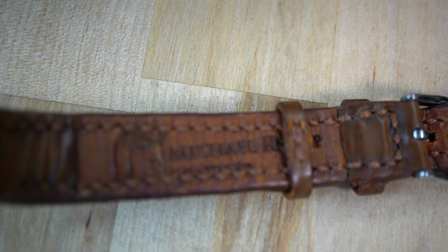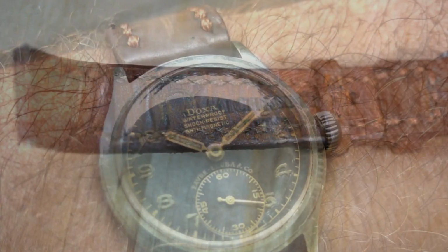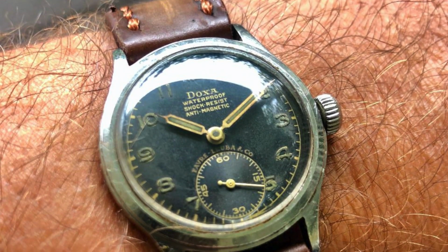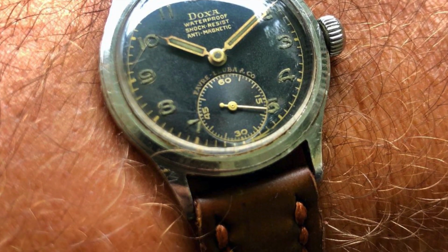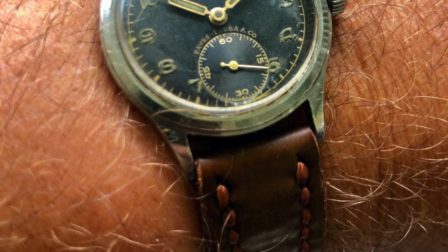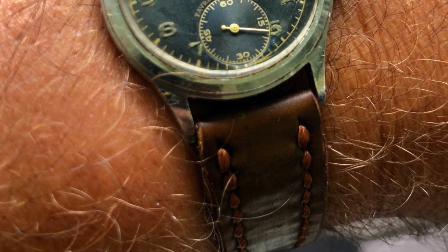There's the backside, and you can see how I bent the heck out of this watch strap, and a few scratches. I did those intentionally. I told that to Bill. But the final product is so great.